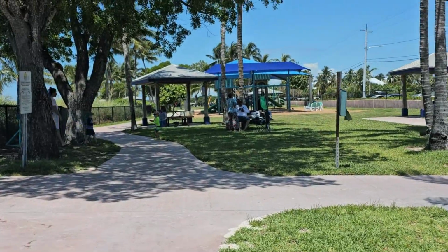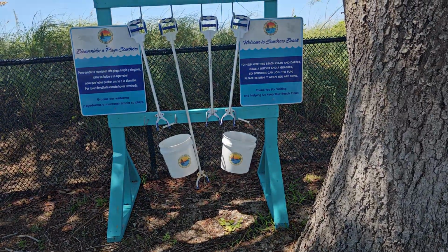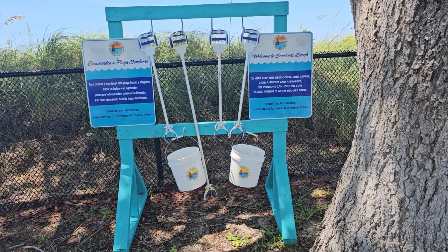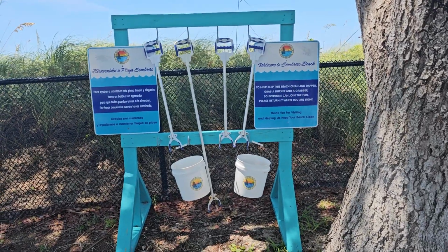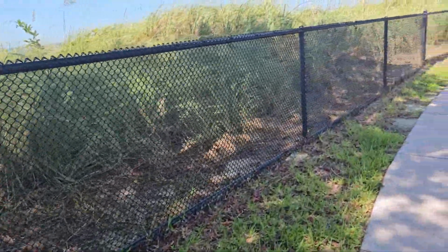This place is really nice. Clean. Welcome to Sombrero Beach. To help keep the beach clean and dapper, grab a bucket and a grabber so everyone can join the fun. Please return it when you're done. Oh, nice. I like that. Go out there and clean the beach if you want.